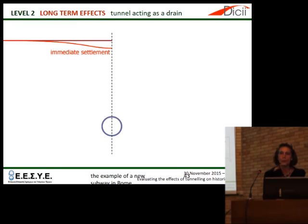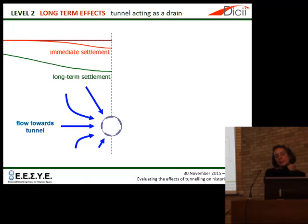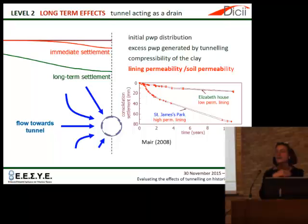Now, Mair and Taylor reviewed what are the most important factors when you are trying to assess the long-term behavior of tunnels in clay. And they were listing in their paper that the important factors to look at are the initial pore water pressure distribution, the excess pore water pressure generated by the tunnel, the compressibility of the clay, but most of all, the ratio of the permeability of the lining to the permeability of the soil, which is governing the long-term settlements.